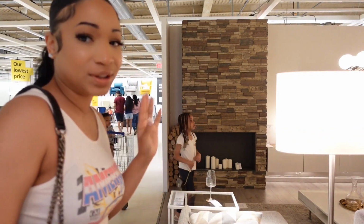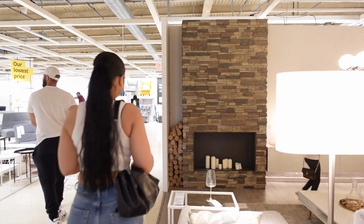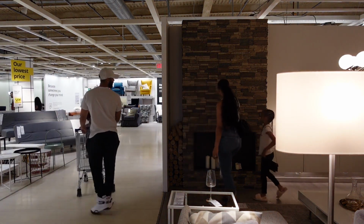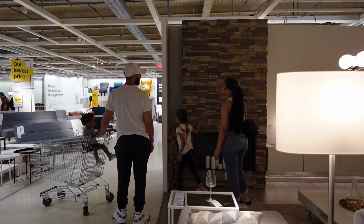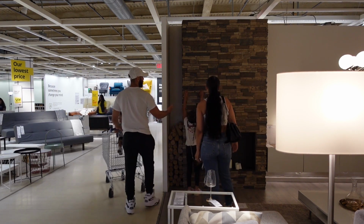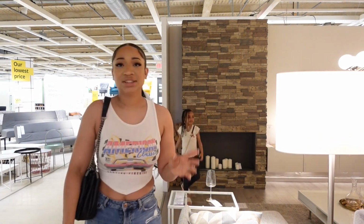Love this brick wall, so I'm trying to get some ideas, so I'm gonna check that out real quick. And then the wood slats too. Very vibey. But this is actually just faux.